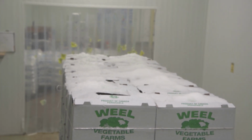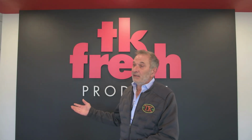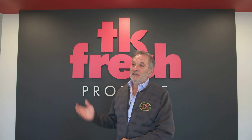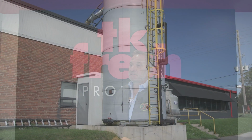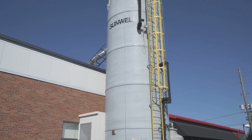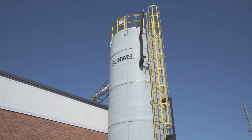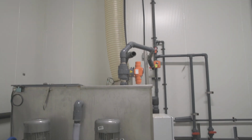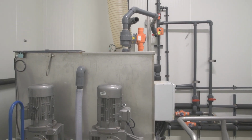So they're very happy. One of the other things that we really like about the system is on the food safety side. The ice is contained, it's not exposed. Anything that goes into the box comes from our dispenser, so to speak, and goes right into the box. It really can't be tampered with.